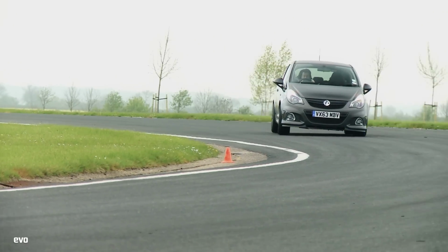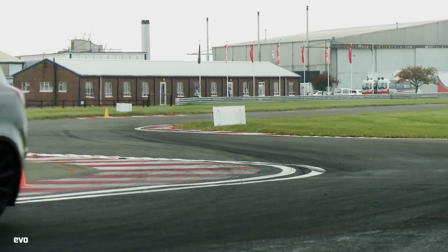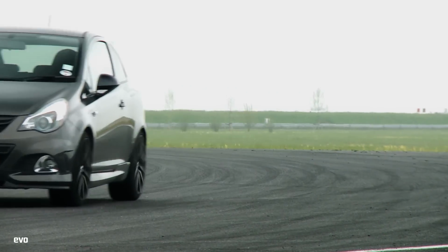It might not be the most exuberant handler, but the VXR Clubsport is very effective. It's quick too, finding traction where the Clio scrabbles, to post an impressive 1 minute 31.2. Vauxhall wins.